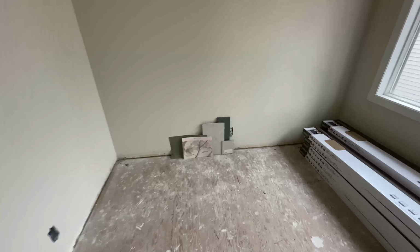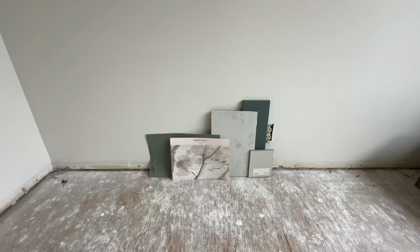I've got all my samples laid out because I just could not resist seeing them all with the wall color. And I am so excited to see how far Chris gets next week with tile. I'm excited to finally be putting down flooring and figuring out when exactly I'm going to tackle that fireplace DIY, but we'll be sharing all of that with you next week.